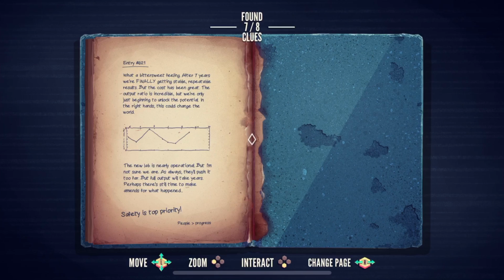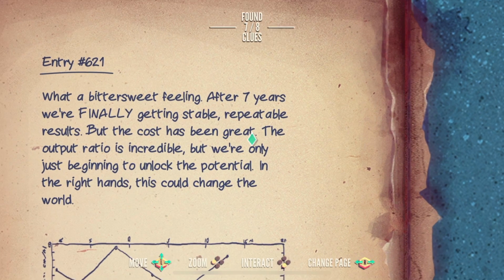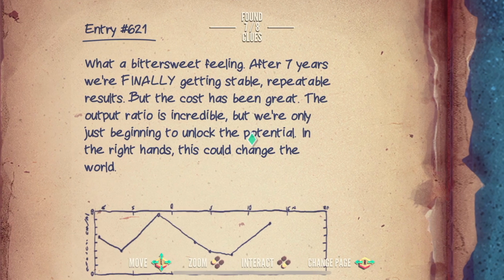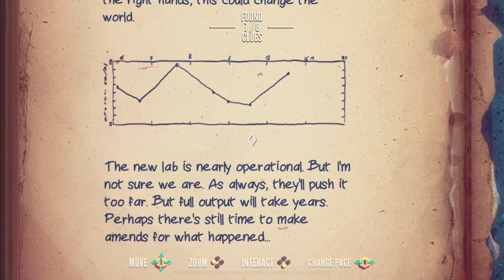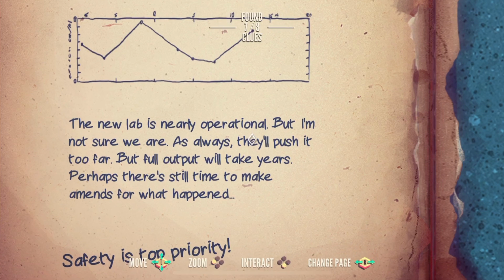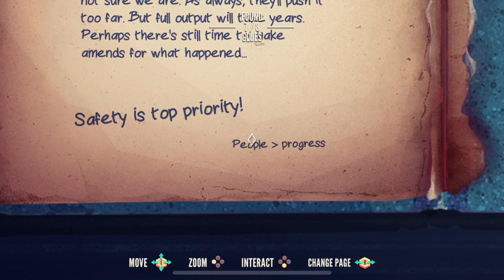Oh, this is the last page actually. Let's check it out. What a bittersweet feeling. After 7 years, we're finally getting stable, repeatable results. But the cost has been great. The output ratio is incredible. But we're only just beginning to unlock the potential. In the right hands, this could change the world. The new lab is nearly operational, but I'm not sure we are. As always, they'll push it too far. But full output will take years. Perhaps there's still time to make amends for what happened. Safety is top priority. People progress.